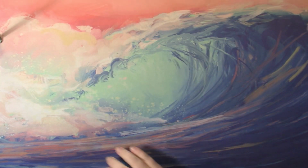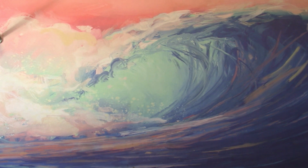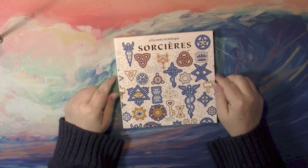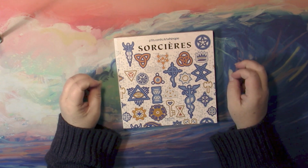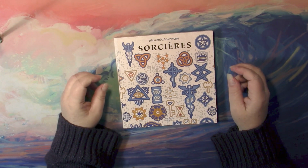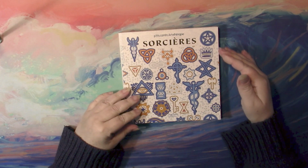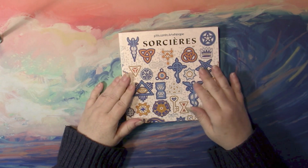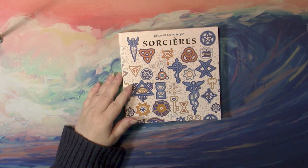And the other book that she sent me for my present was Sorcières, and this is from the Petit Carré Art Therapy series from Hachette Loisirs. So there's a set of books that are this size, which is about 8 by 8, and French ones, all sorts of different topics. They also have Disney ones.